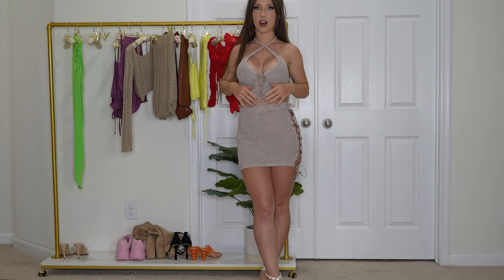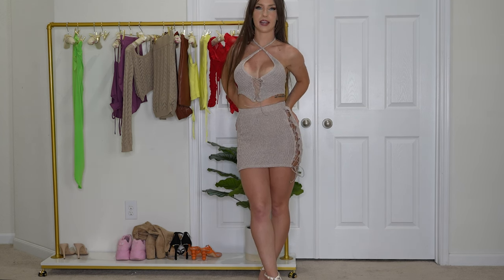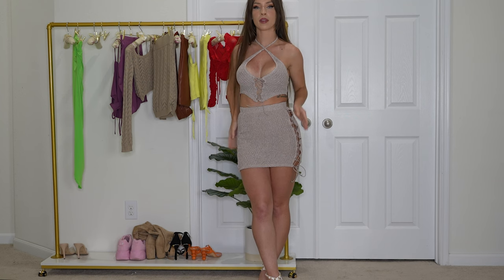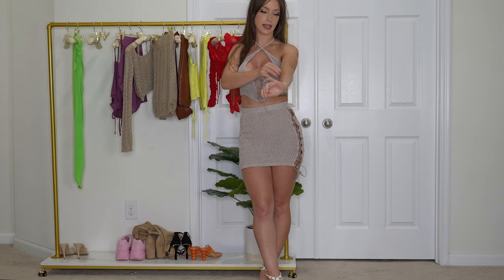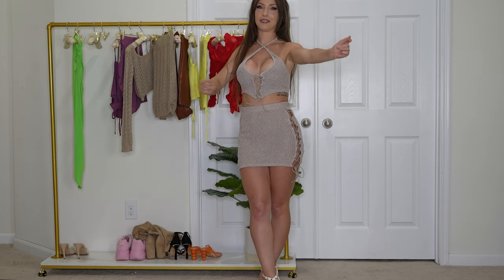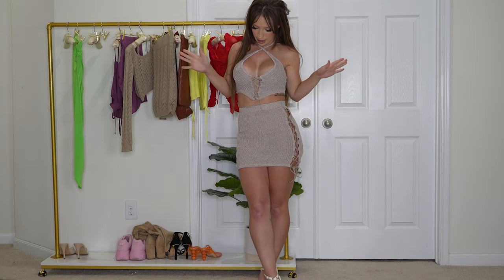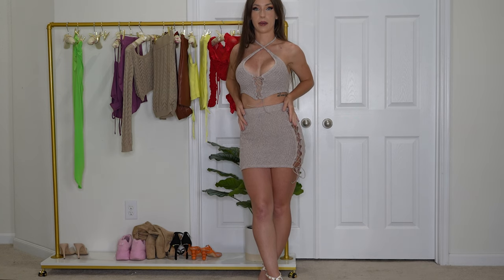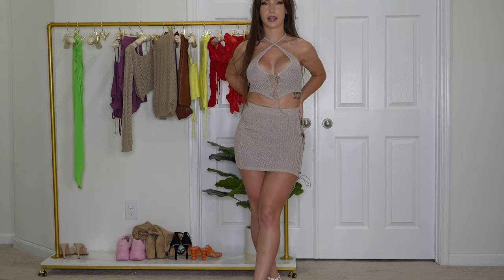The only thing that is not my favorite is the color. I think the color is very nice and looks very classy and put together, but I just don't think it looks the best on my skin. Maybe if I had a darker tan. I'm peeling right now, like I said, so my tan is literally going away, but I will definitely be spending more time out in the sun, so hopefully I'll get more tan again. But I feel like if I was a little bit darker, then this would look better on me. I do like the color, it's not the worst, I just don't think it flatters my skin tone the most.